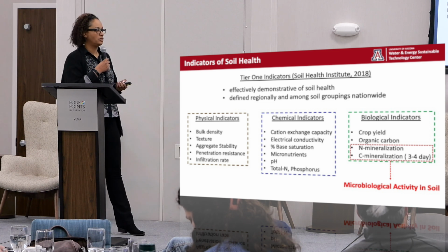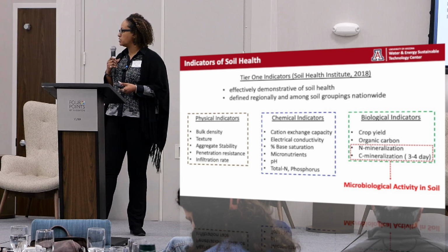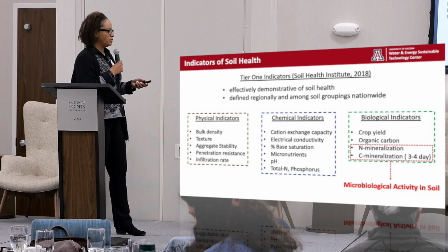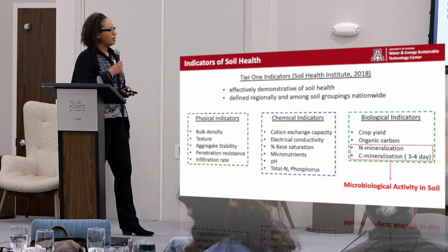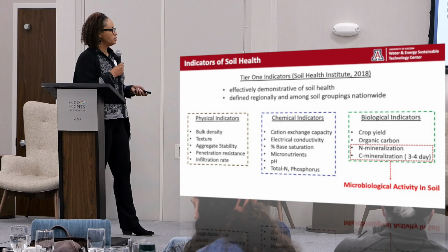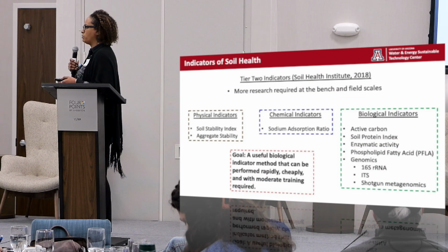We want soils with ideal bulk density and aggregate stability. These are important for a healthy soil, as well as cation exchange capacity and total nitrogen and phosphorus. Okay, no one's going to argue these. However, when we look at the biological indicators, top of the list, crop yield, of course. A healthy soil is going to yield substantially healthy crops as well. Organic carbon, of course. However, nitrogen and carbon mineralization are the only two indicators that are directly indicative of microbiological activity in soil. It would seem that with microbes being such a substantial part, there might be more present.